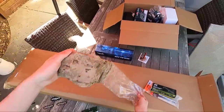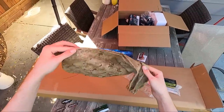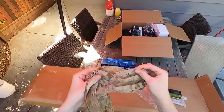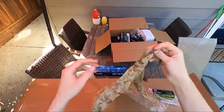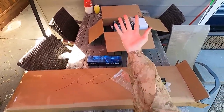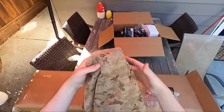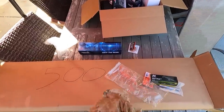I'm not sure what this first item is. Let's check it out. I think it might go on like a top of a helmet or something. I really don't know what this is. Interesting. Okay, looks like a bag. This is a bag. Oh no, it's not a bag. My arm goes straight through it. That would not be a good bag, but I'm not sure what this is. It might be some kind of like head covering or something like that, I would guess. And what else do we get?